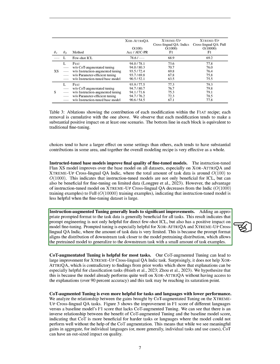This method of tuning with prompts is especially beneficial for tasks like XOR QA and Extreme-up cross-lingual QA Indic, where there's a scarcity of task data. The reason for this is that the prompt format brings the task closer to the model's pre-training distribution, allowing the pre-trained model to generalize to the task even with a limited number of examples.